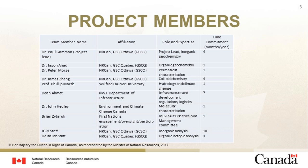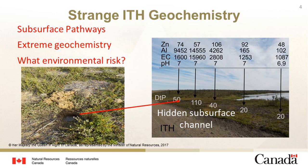A whole bunch of partners: First Nations partners, the Department of Infrastructure for the Northwest Territories, Environment Canada, and our own colleagues here at GSC. Next, please. Okay, I'm just going to go through this.